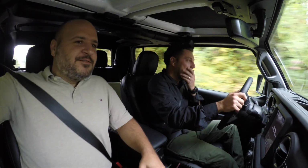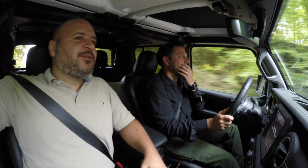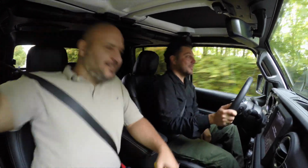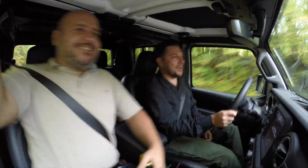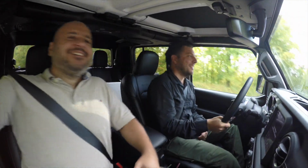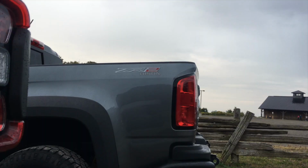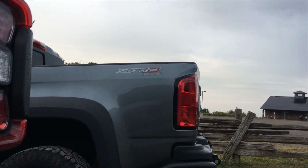So after all, it's not a very big problem that we don't have the Rubicon, since we're not really actually using lockers and stuff. We don't need that kind of stuff on this trail. This makes me upset because I've only had my Ram for a month and a half, and I kind of want this. My wife's gonna kill me. Oh, man. I really, really enjoyed this vehicle. I like it.